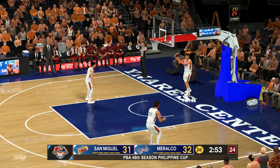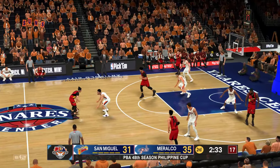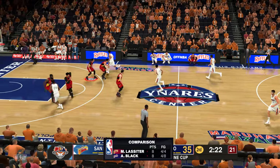Fires the three. Nice start for him. Sinking his first shot. Defensively, gotta close out a little faster. That's a look he'll make with regularity. He's got it. 4 for 4 now. He's automatic. No settling for an outside shot there. They went right to the hoop.